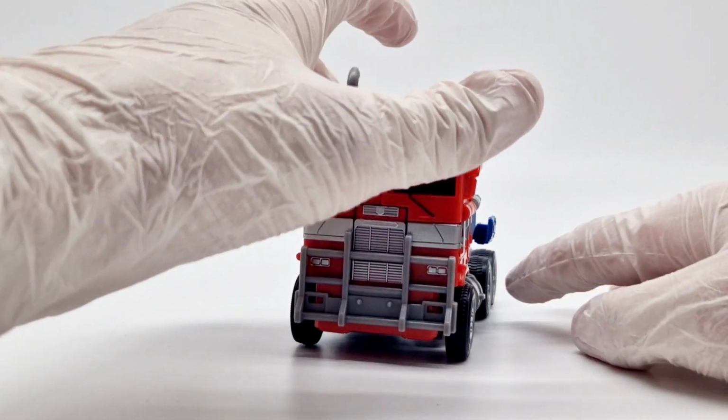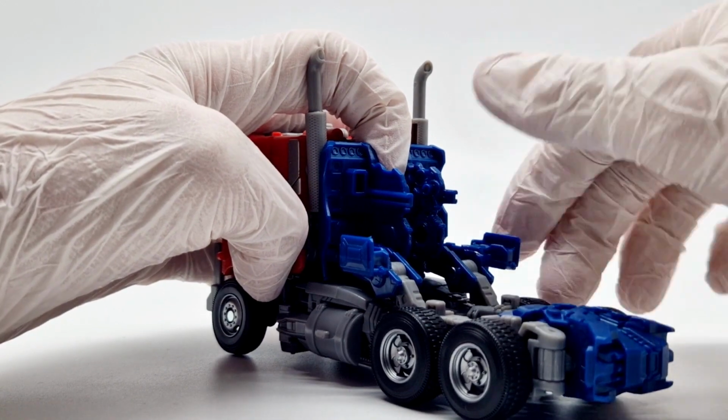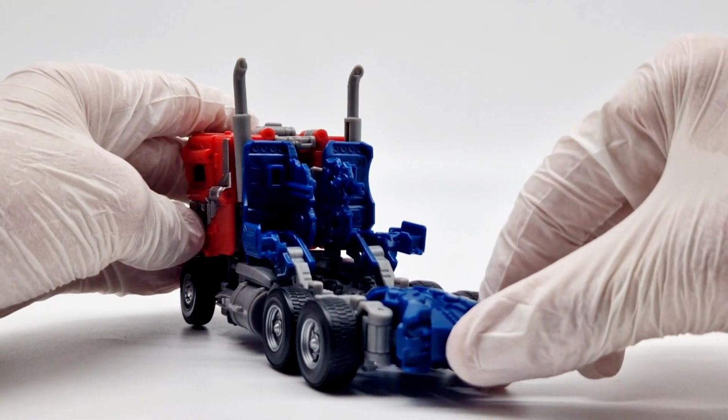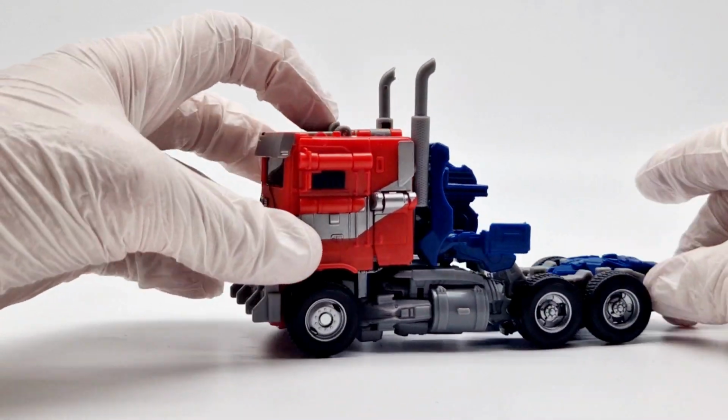There we go. I just don't like the way they stick out, and it's sad because obviously they could have just hinged them inward, and I think it would have looked a lot better. But this truck mode is probably the most flawed out of the two, but that's not to say it is not a good looking truck mode, because it is.